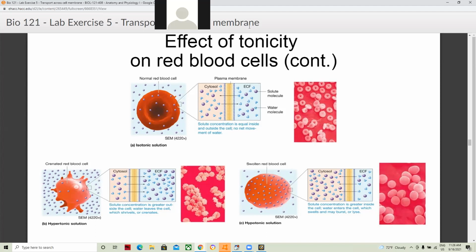Hypotonic, the solute concentration is greater inside the cell than it is outside of the cell. So the water concentration is less inside of the cell. So water is going to flow from the outside of the cell down its concentration gradient inside the cell.